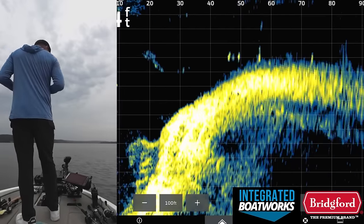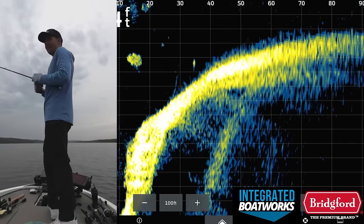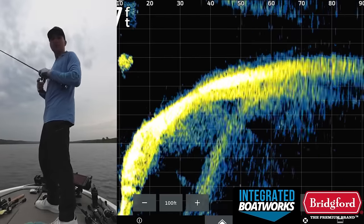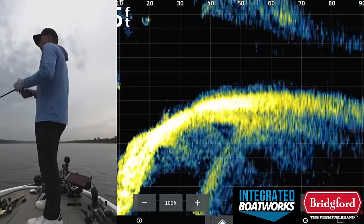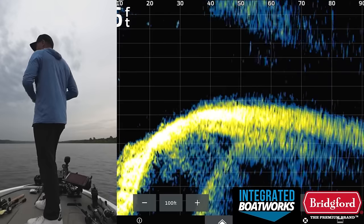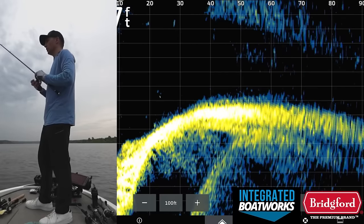So really good sign right there, and it shows me that I need to be catching these fish just fishing. I did catch my one fish that was a little bit better quality on the spunk shad when that bait was down there deeper in the water column and closer to the fish, but they weren't really absolutely crushing it.